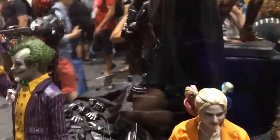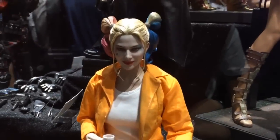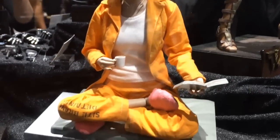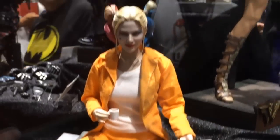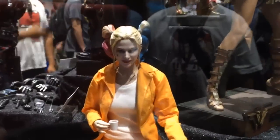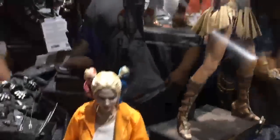Now this one's not from the video games, but this is the Arkham, well, she's not Arkham, she's an inmate, Harley Quinn. This is actually from the Suicide Squad film, so I guess she's at Belle Reve, but we're continuing the theme of asylums and prisons. So this is the prisoner version. She looks so calm and contemplative. She's got a book and a cup of tea, betraying her absolutely crazy intentions. That would probably be more comfortable though to wear. Excuse me.